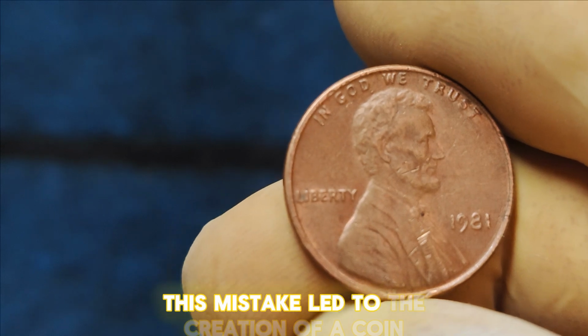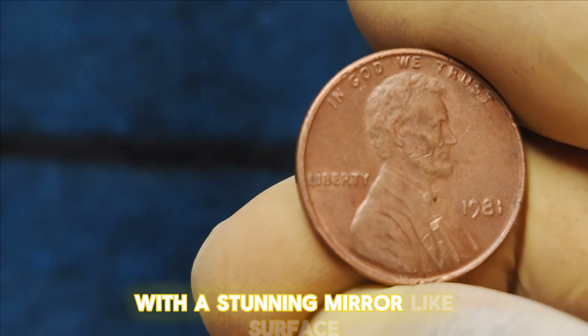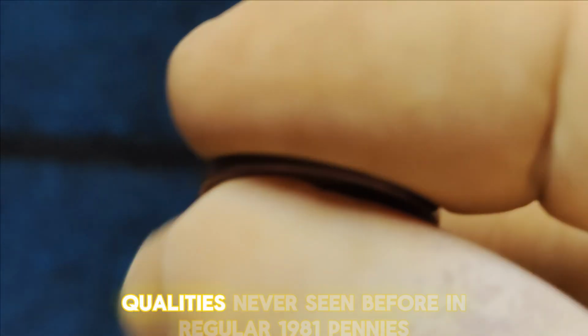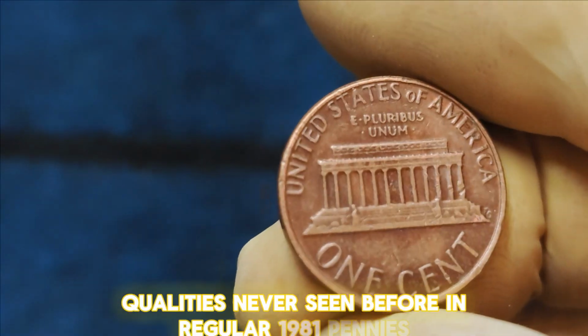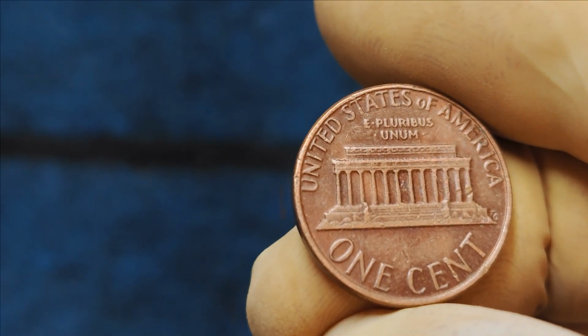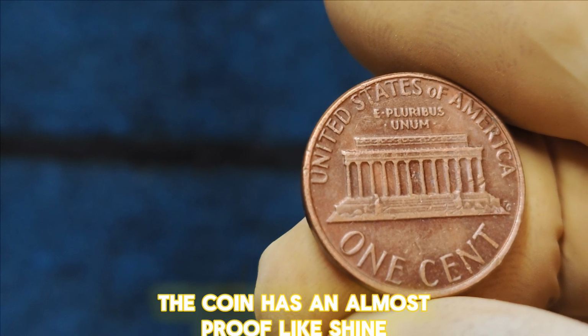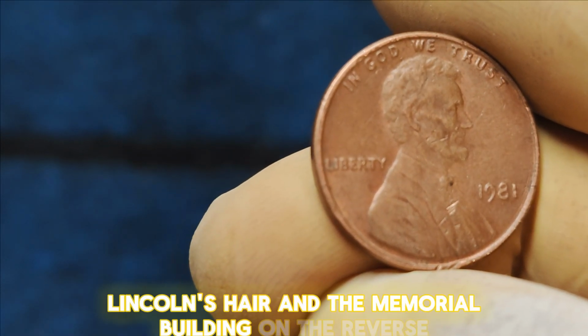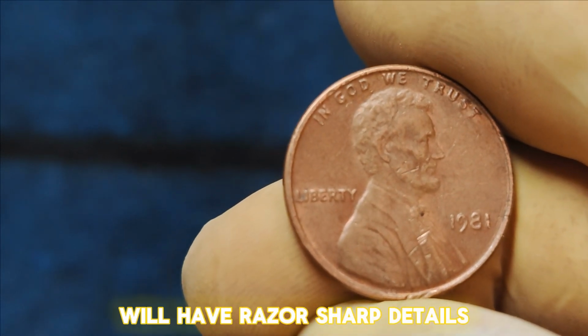This mistake led to the creation of a coin with a stunning mirror-like surface, ultra-sharp details, and an exceptional luster, qualities never seen before in regular 1981 pennies. The coin has an almost proof-like shine, unlike standard pennies. Lincoln's hair and the memorial building on the reverse will have razor-sharp details.